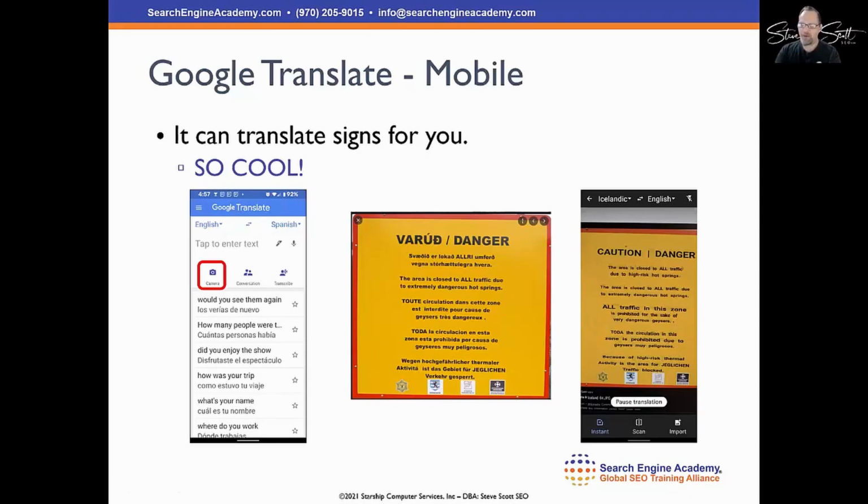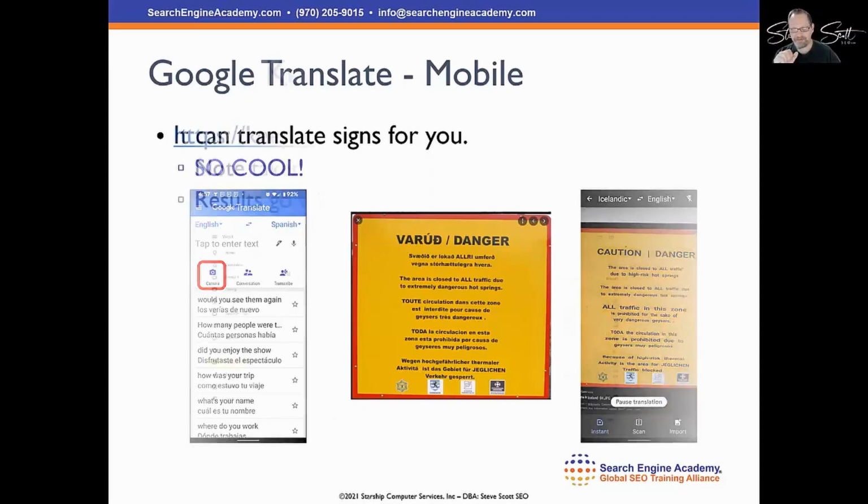But think of this the other way. What if you're sitting at a French restaurant in France, and they give you the menu and it's in French? Well, grab your phone, hover over the menu, and you can read it out in English. It's super cool, very helpful, easy to use. There's no learning curve here, but it's a lot of fun to use as well.